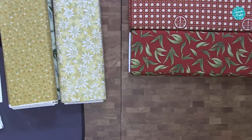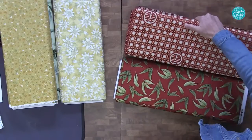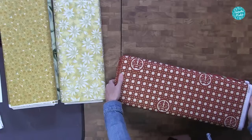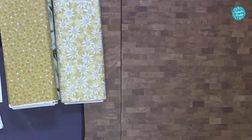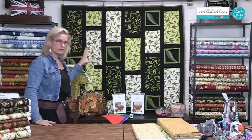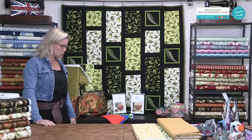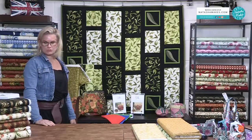Really stunning. Didn't we do an Elliot's quilt version with the red? Yes, didn't we? If you want us to create any of those Elliot's quilt kits, can you just drop us a little line? Because we've got the fabric back in now. We can put that together for you again. Always happy to put a quilt together, aren't we? Of course we are. We love that. Gorgeous. Right.